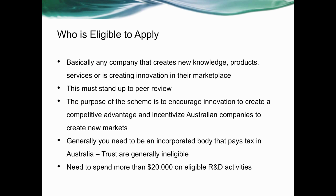Okay, so who's eligible to apply then? Well, simply put, any company is, as long as they're engaged in innovation. That could be, for example, a creation of a new product, a new manufacturing process, a new technology, etc. So really, the uniqueness of what it is you're doing is the qualifying criteria.